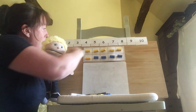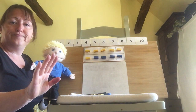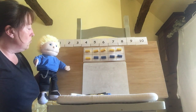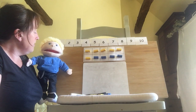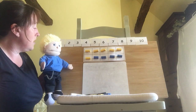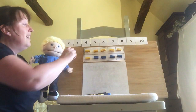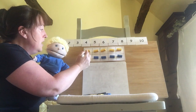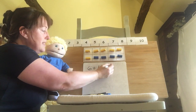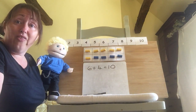So how many have I got all together, Fred? I can count them. No. What did I say right back in the beginning? Why was it called a 10 frame? Because it had 10 empty squares. Well, it's got 10 full squares now, so how many bricks have we got? Oh, 10. Yes, 10. I'm going to write a number sentence. So we had 6 yellow bricks. We added 4 blue bricks. And we filled our 10 frame. So we had 10 all together.